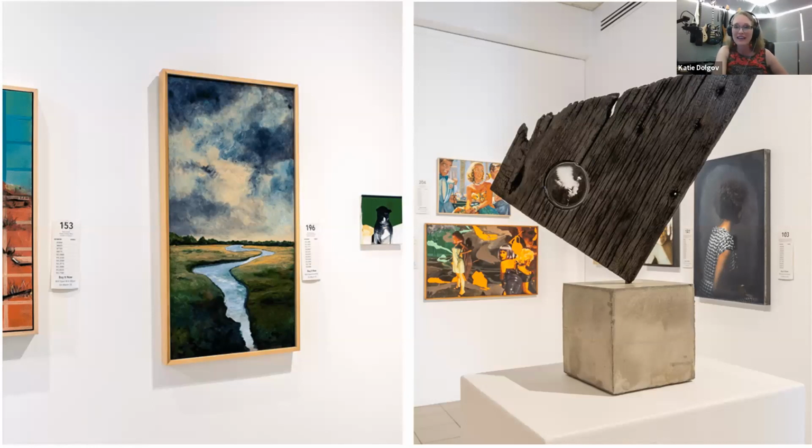And then here on the right is Larry's sculpture In Flight, which incorporates both his photography and his three-dimensional work with repurposed materials. And this wing of wood that is being anchored to the ground by concrete is actually 100-year-old barn wood. And the photograph in the circle there in the window is encased in resin.